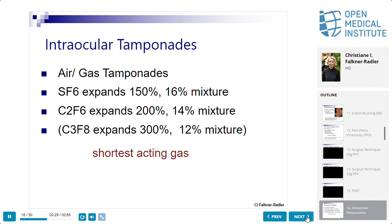I'm not a fan of this one because if I need a long-lasting gas for 2 to 3 weeks, then I think it's even safer to use a silicone oil, because this is just waiting longer than if you use a C2F6 gas. But you should use the shortest acting gas which you think is working.